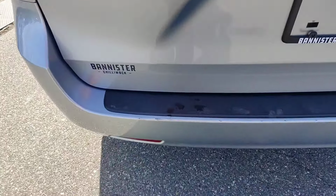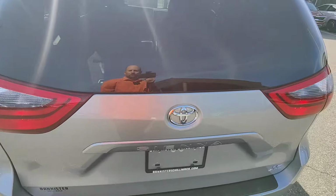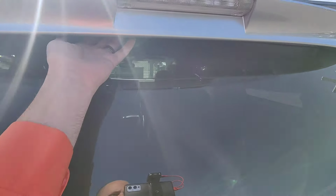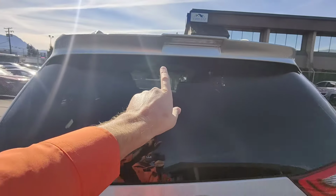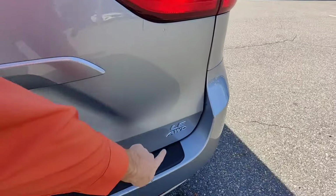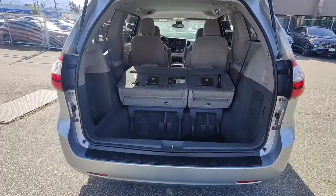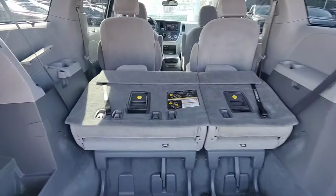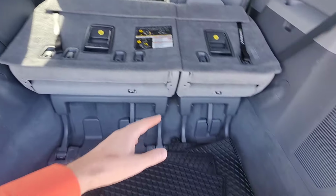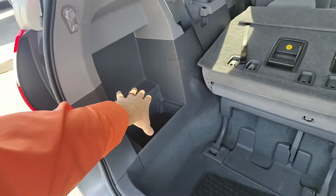We got a little bit of nicks here, just from people loading in and out of stuff in the back. It has the wiper tucked up underneath. That's nice so that it doesn't ruin the aesthetic of the back of the vehicle. And as I mentioned, it is the LE all-wheel drive. So let's open up the tailgate. All right. So quite a bit of space back here, of course. The previous owner opted for the rubber mats, which is always nice. A little bit of space on the left there.